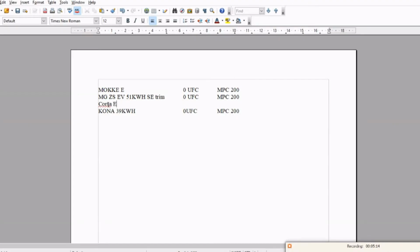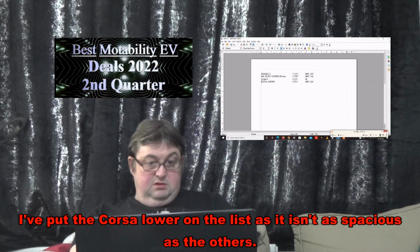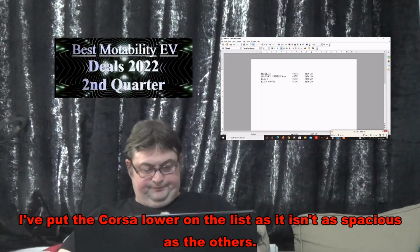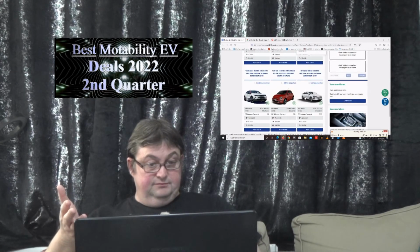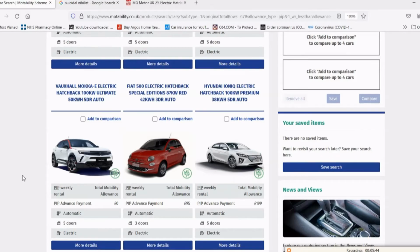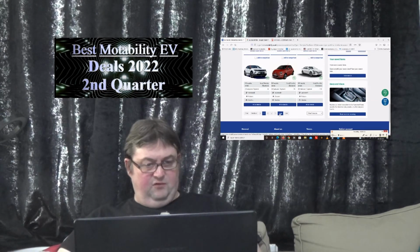because I do believe you can get one for no upfront charge. And it gets, I think it's 239 miles. Yeah, 239 miles per charge, so a little bit over 200. And there are various versions of that. Here's what I was looking at. You've got a Fiat 500 here for £95 upfront charge. That one's got a bit more range, and I think this is one that can do 200 miles, but I wouldn't go for it. Too small, in my opinion, for a Motability user.